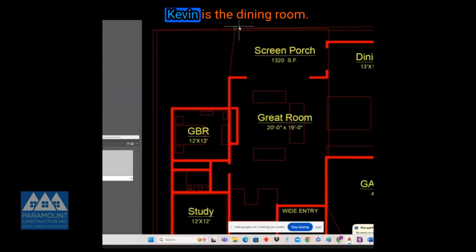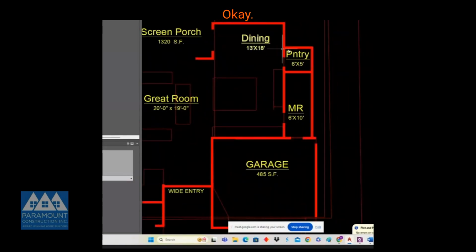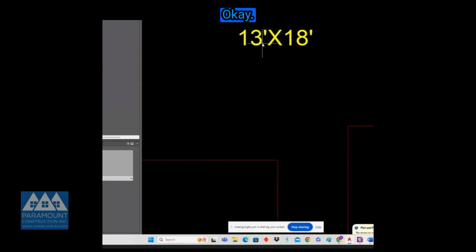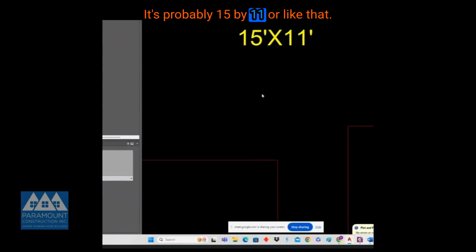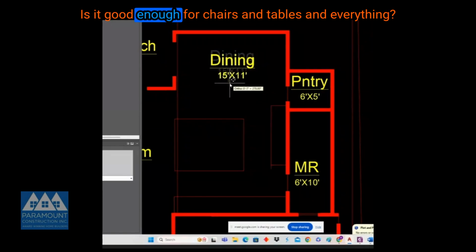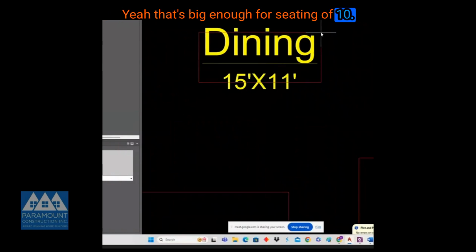Kevin, is the dining room 13 by 18, correct? Probably not. It's 15 and a half, depending on where we measure to. I can set up a number here, like 11. That's a good size. Call it 15 by 11. Is it good enough? 15 by 11 is good enough for chairs and table and everything. That's big enough for seating of 10.